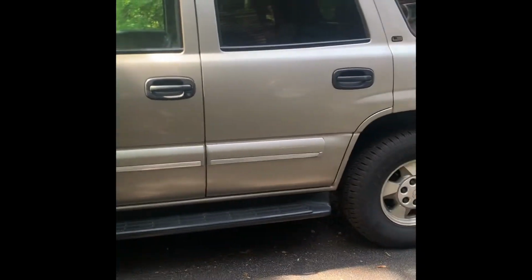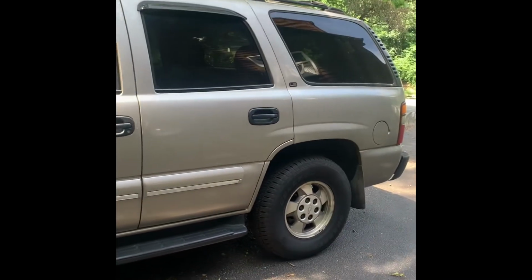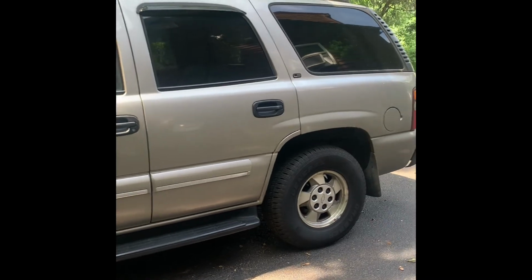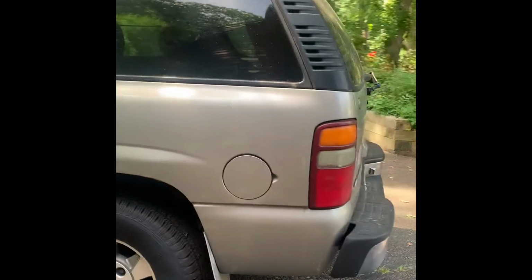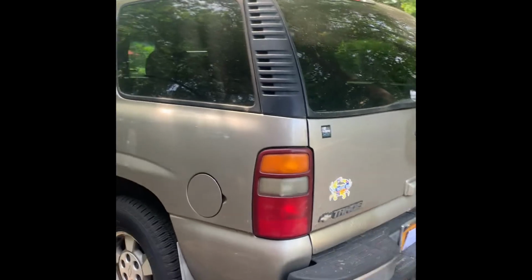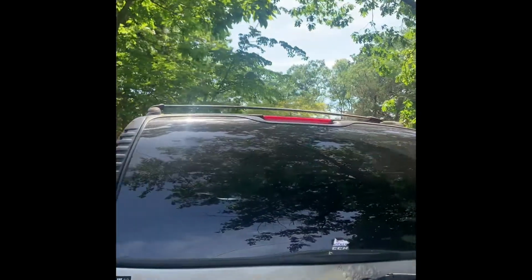You can get 90s to early 2000s Ford Explorers with just a little over 100,000 miles. Those go for $2,000-$3,000. These Tahoes, I got a good deal on this one. I've seen a couple in like the $3,000 range, and keep in mind at one point this was like a $35,000-$40,000 truck.